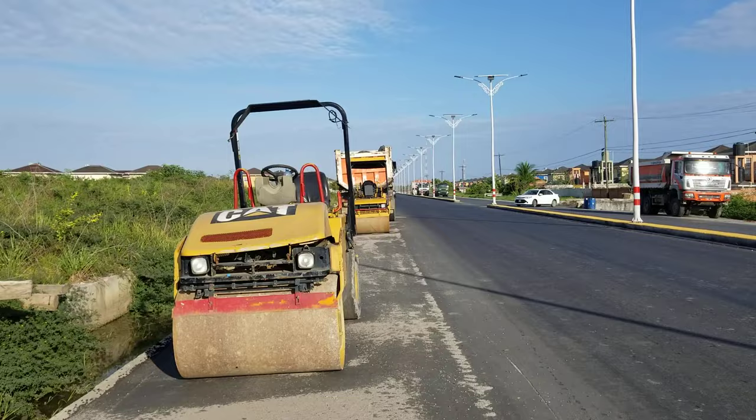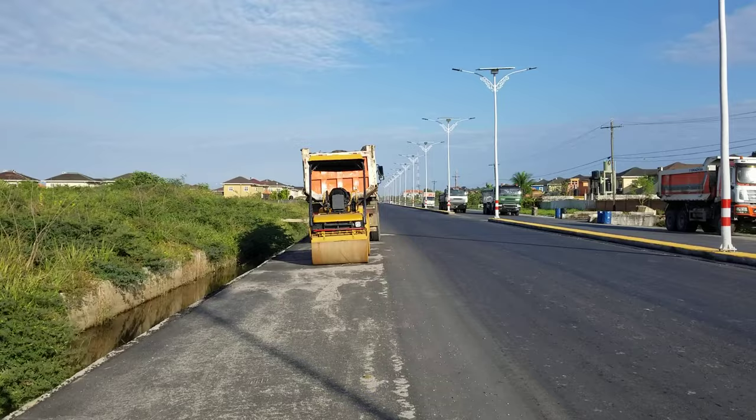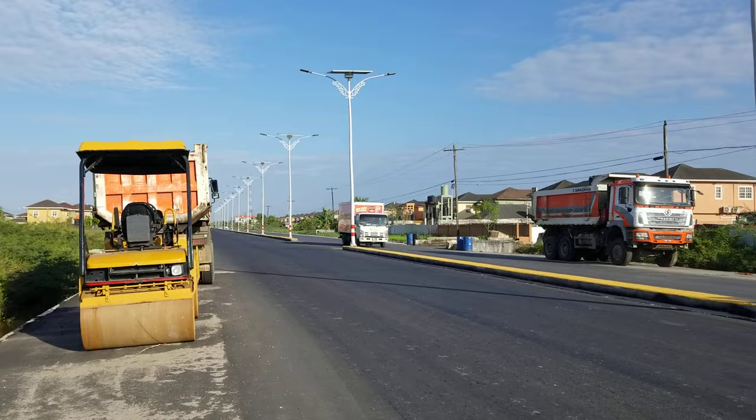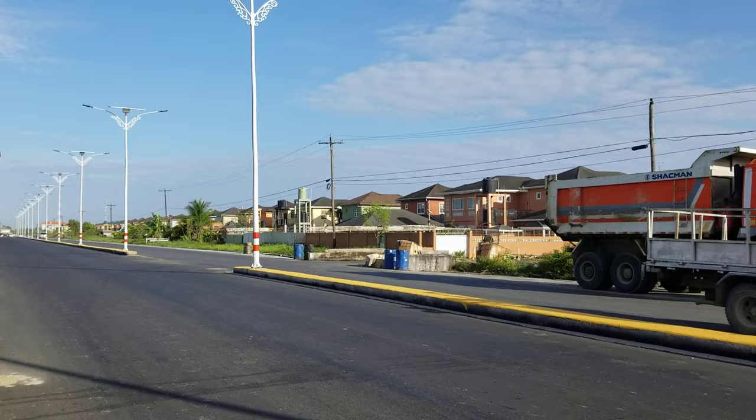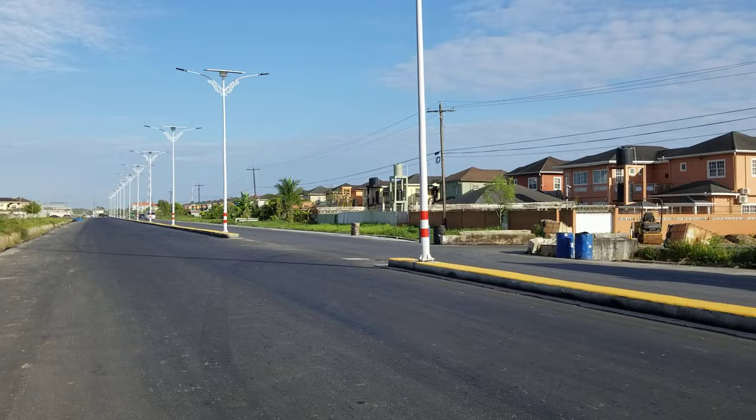So it's about a mile and a half, I believe, based on the last time I took a walk from the East Bank Bypass Road to the East Bank Road. The distance is about a mile and a half. And these are some interesting neighborhoods that I'm going to have to take the time to explore in future. That's another street.